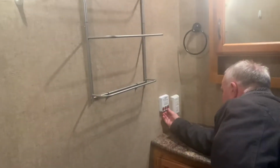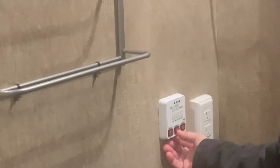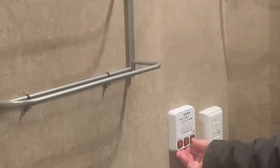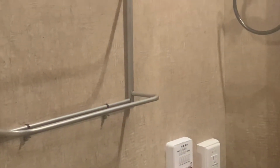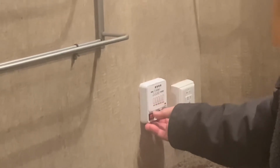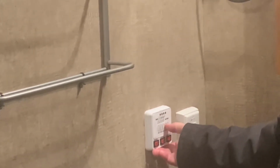The hot water heater runs off electric and gas. It's in here with your tank monitor. If I had my glasses on, I could tell you. If you flip that, that's your gas, or if you flip that, that's your electric for your hot water heater. And then this is for your water pump. And then you've got your tank settings, your indicators.